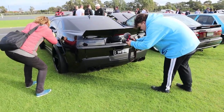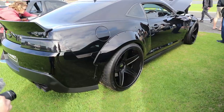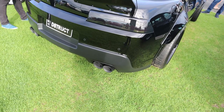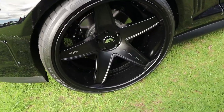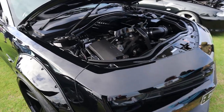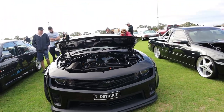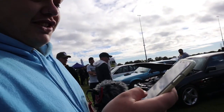What I'm about to show you, it's a Widebody ZL1 Camaro. You know it's serious when you're rocking 335s on the rear and they're semi-slicks. Them rims, holy shit. Supercharged LSA. If I was a cop, I'd be afraid to pull this over. I'd pull it over, just look at it.